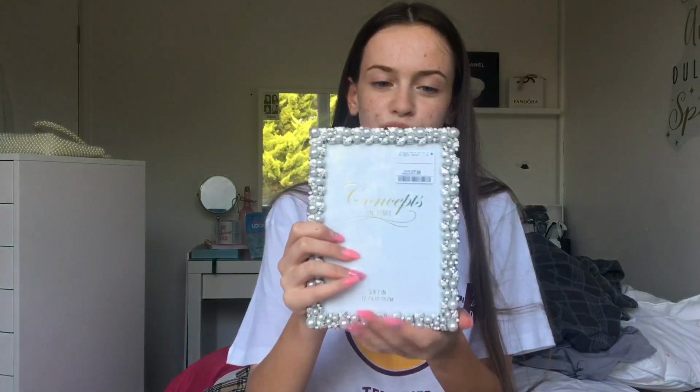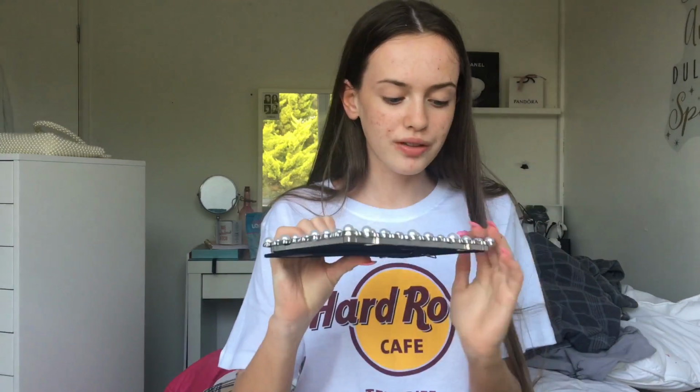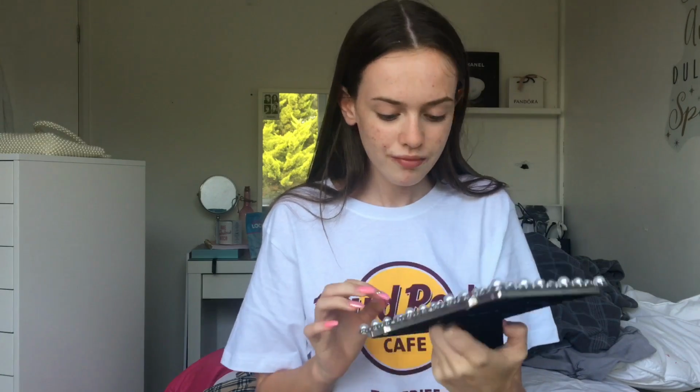It's a bit pricey for a photo frame because I'm used to Ikea, but I thought, you know what, it'll be cute and it's going with my vibe big time. It's stunning. It was £8, and it's this insanely beautiful photo frame with pearls, and I bought it because it reminded me of my Chanel necklace. It's a 5x7 inch. I'll just get a cute photo printed off in that, like one of my prints. Really cute, I love it, £7.99.